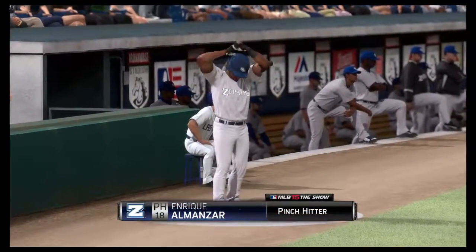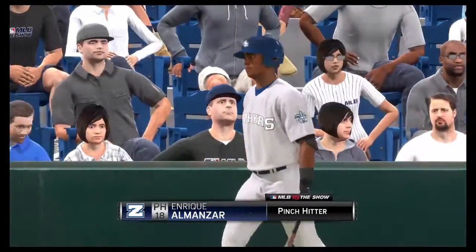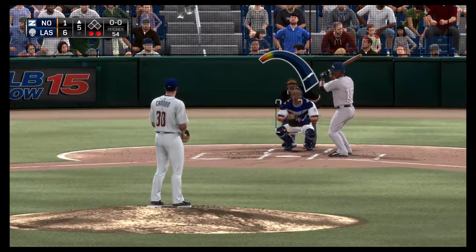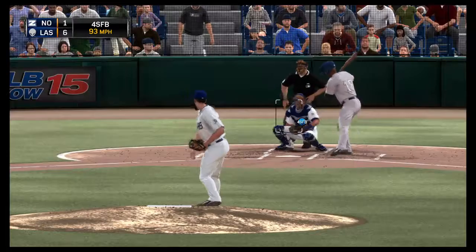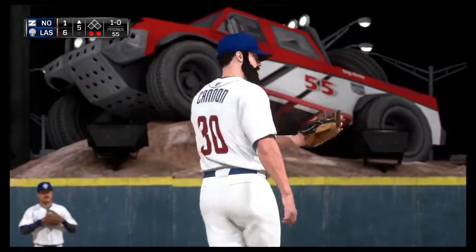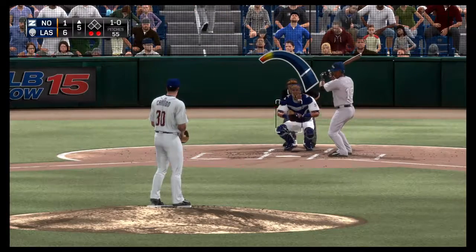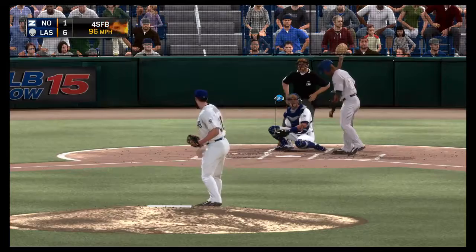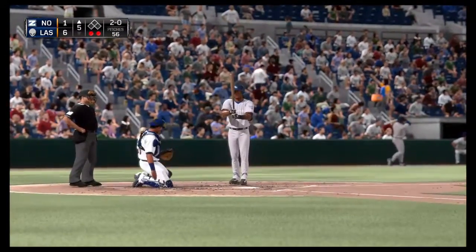Enrique Almanzar will get the call to pinch hit here, as we'll see what he can do with 2 out and the bases empty. Tied at 93, ball 1. Well on his way to another good inning right here, and you see the pitch count. It's not even close to being a factor just yet. 2-0 now.